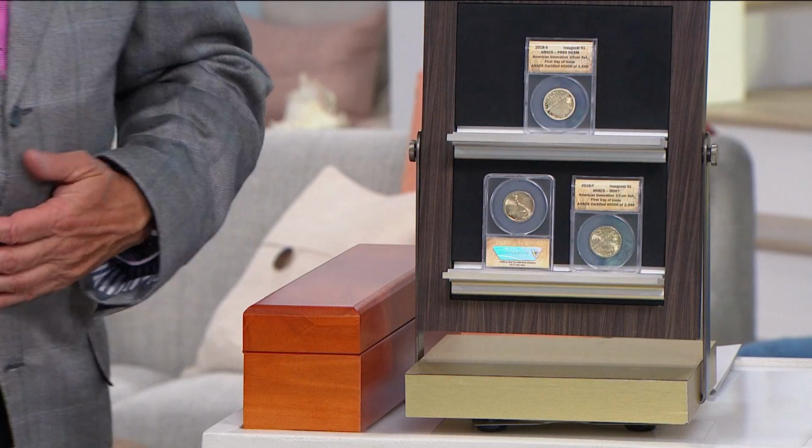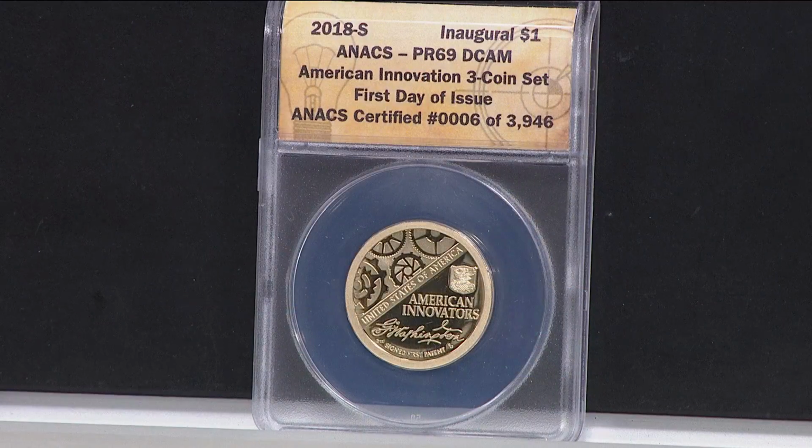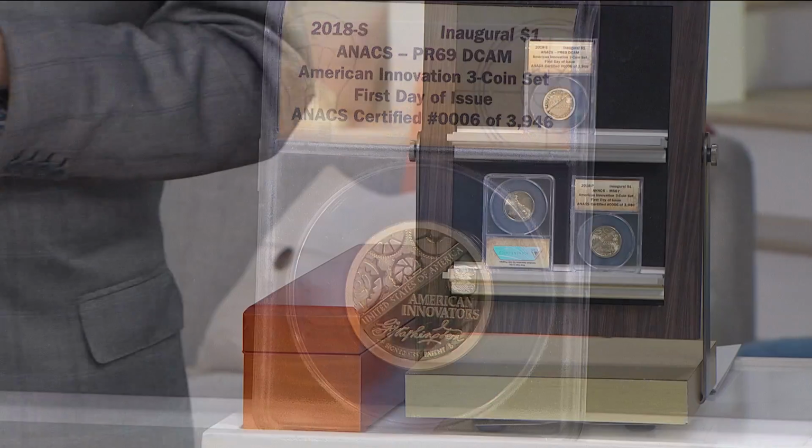And this one, Mike, you're doing an AutoShip program on it. So kind of walk us back. What is this innovation series? Well, the United States government decided to do something really cool. Like I said, they're having a pretty good run here. Yeah, they really are. They decided to do a special coin series.